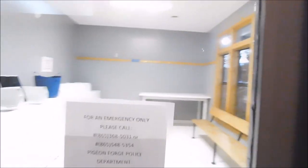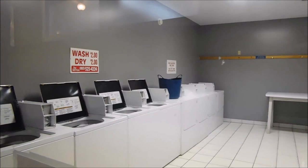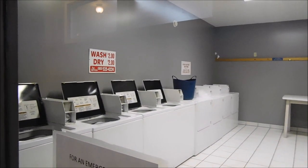I'll show you that and then we'll go over to the cabin. You have the guest laundry, as you can see. The washers are $2, the dryers are $2.